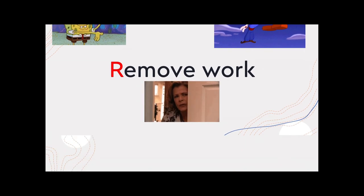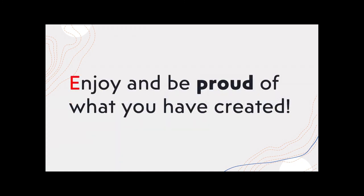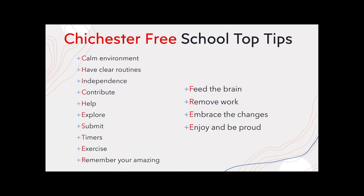And the last two letters are E. Embrace the changes. Yes, it's different. Yes, it's strange. Yes, it might be difficult, but take it under your wing and just do your best and embrace it. Last but not least, enjoy and be proud of what you've created. We are proud of what you are doing. Your parents and carers are proud of how you're able to adapt and work in these environments. Just be proud of what you have created and take as much enjoyment as you can.